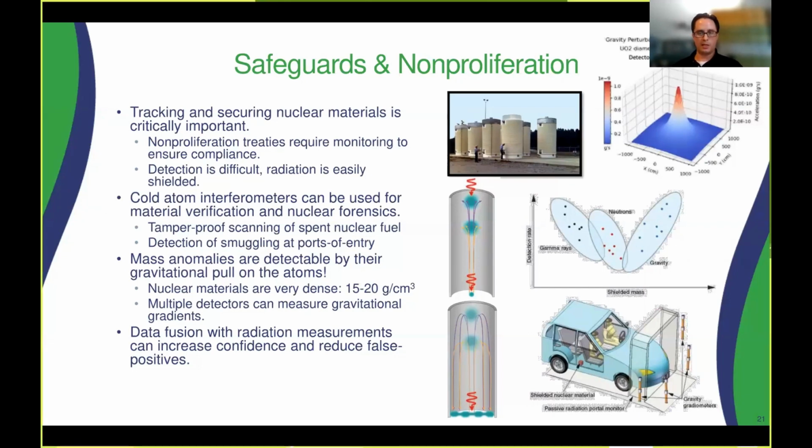Because there's lots of false positives that could occur from things like maybe the driver had a nuclear cancer treatment, or maybe there's a big crate of bananas in there that has potassium-40, which is radioactive, right? So being able to more confidently detect what is in something is important for the safeguards and nonproliferation application.